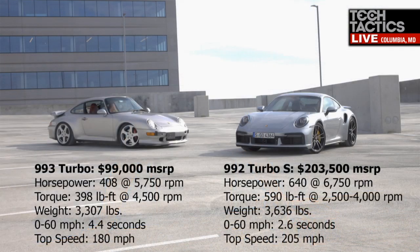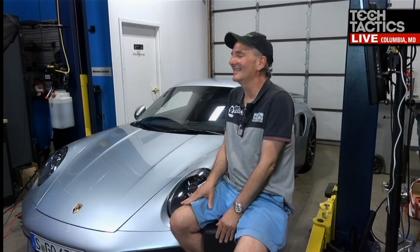Again, this car is already at, let's call it hypercar performance, 0 to 60 in 2.5 seconds. Are you telling me that it can get quicker? I'm sure it can. I mean, this is Porsche. Of course it can get quicker. But let's think about what that means.